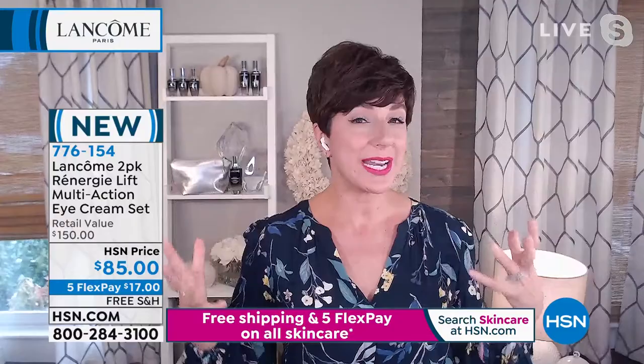1, 2, 3, lift around the crow's feet area because that's where we see a lot of drooping, sagging, and crepiness. And then it plays well under makeup. If you want to put concealer, if you want to put any eye makeup on, feel free. This eye cream is designed to move up where it needs to go.